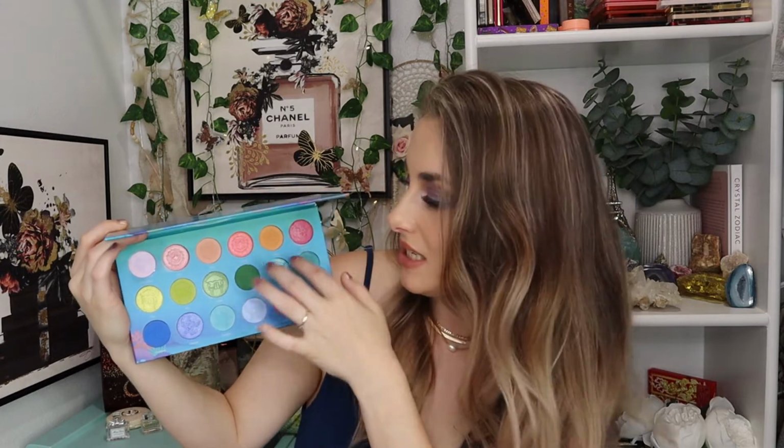On the inside, I love how they organized it. You've got all these warm tones like the peaches and the pinks. Such a genius idea. And then you have greens and this beautiful duochrome blue green. I love how you can see oranges and pinks. You can do a green look, a blue look, a purple look. This may seem like a large palette, but if you take a minute and see how it's laid out, you can get a very fast look.